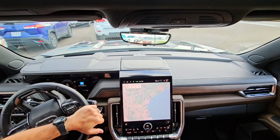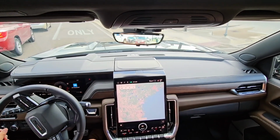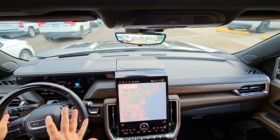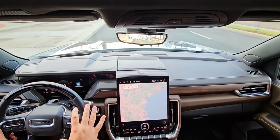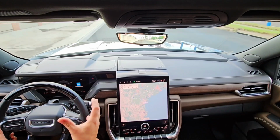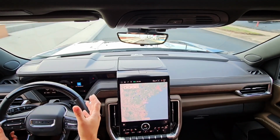Okay, so we're just about to get on the highway, and once we do that, I'm going to ask my wife to give us her perspective comparison-wise between the ride in this Yukon Denali Ultimate versus her Expedition. Keep in mind though, this Yukon Ultimate does have air suspension, which is not standard on most Yukons. This is something you typically have to upgrade to on a Denali or a Denali Ultimate series.